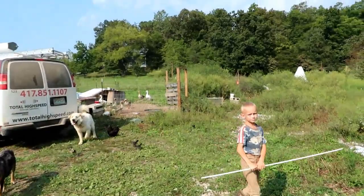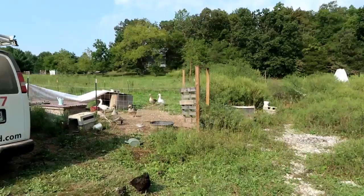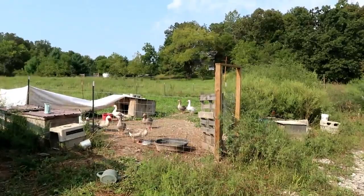All right, guys, just wanted you to see this. Our neighbor's done with their garden. So we decided to open the gate up and let the geese out. And look at the geese just running for the open gate.